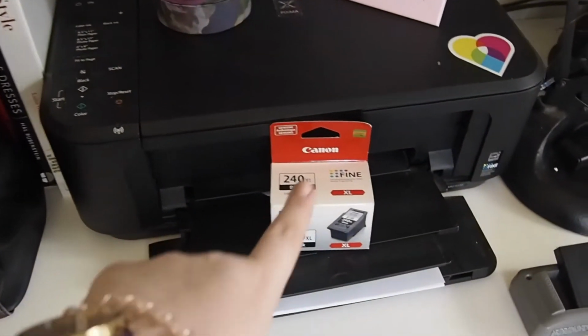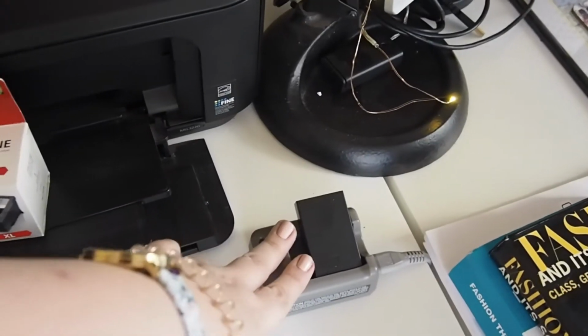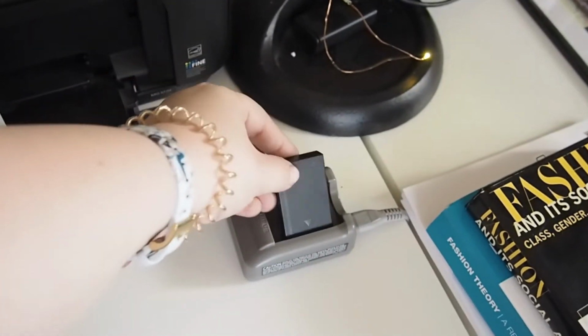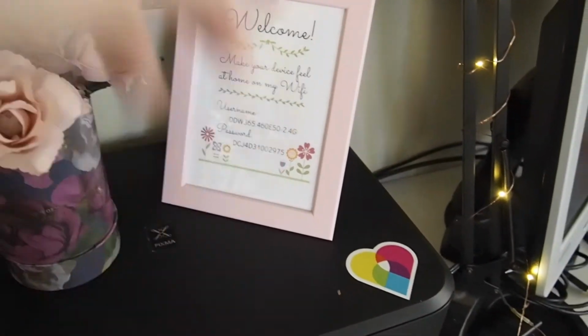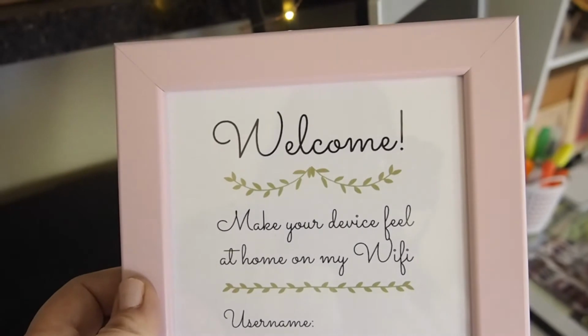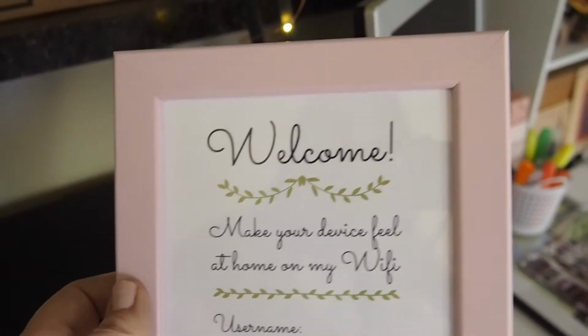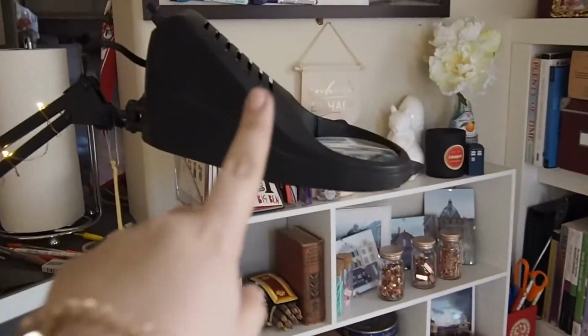I've got my printer. I need to put in my new ink. I also keep my Olympus pen charger, battery charger, stuck in here. And then I've got some internet password stuff. I got this idea on Pinterest, so it just says, welcome, make your device feel at home on my Wi-Fi. So when friends come over, they can just connect to my Wi-Fi and not have to use their data. Both desks have their own lamp.